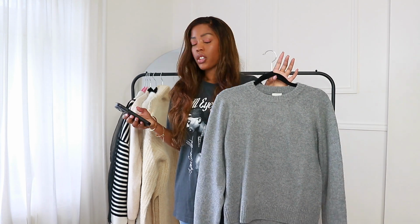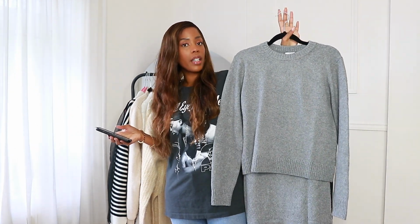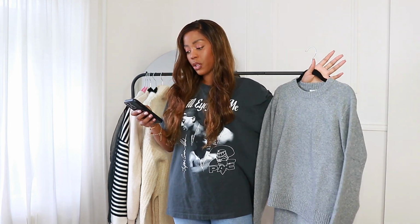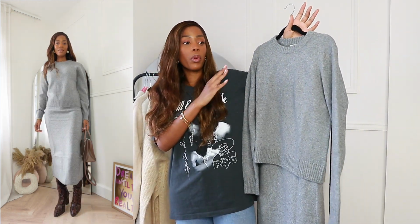Anyway, so this was one of the more affordable outfits. This knitted skirt is $24.99 and the knitted jumper is also $24.99. I picked them both out in a size small. In terms of size, they go down to an extra small and up to an extra large. I didn't pair it with anything underneath, but if you want to layer it, you can easily layer it. There's no issues with it. I think $24.99 is such a great price point. I don't think you can ever go wrong with grey.